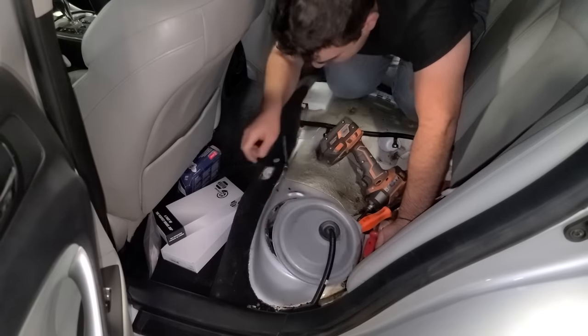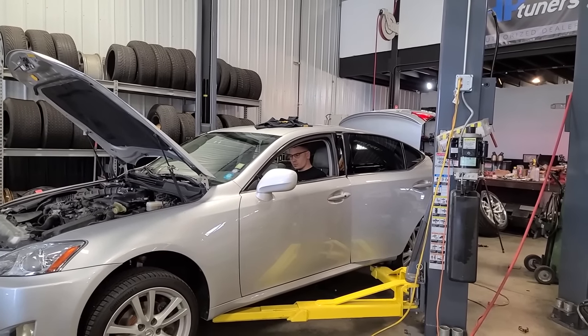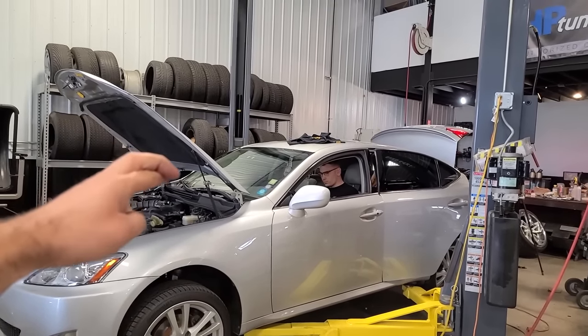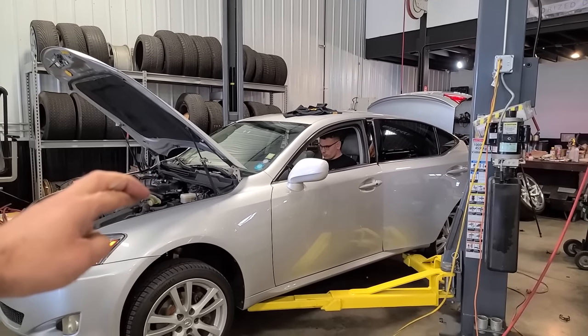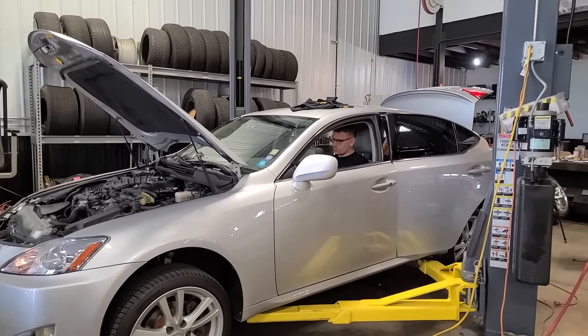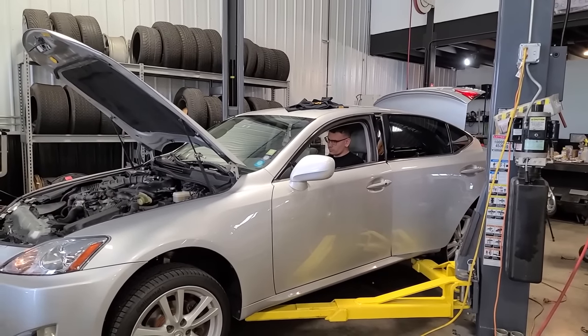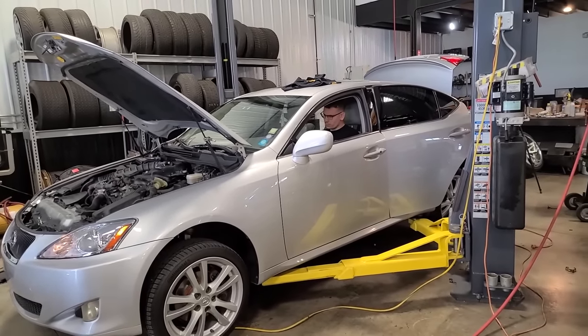Well, let's see what it sounds like with no exhaust. All right, here we go. First start, IS250 open exhaust. Let's hope it starts. Yes. Fuel pump, fix it. Give it some love, Donnie. That sounds pretty good, actually. But the most important thing is that it starts.